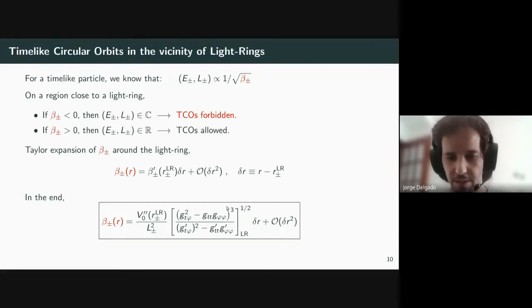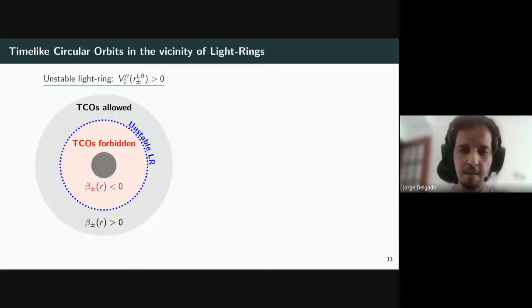Then we have here the square root of this quantity, and what comes out of a square root is always a positive number. Then the sign of beta depends only on the stability of the light ring and the displacement. So if you are above the light ring or below the light ring. So in order to see this a bit more easily, consider that now you have an unstable light ring. So this quantity is positive.